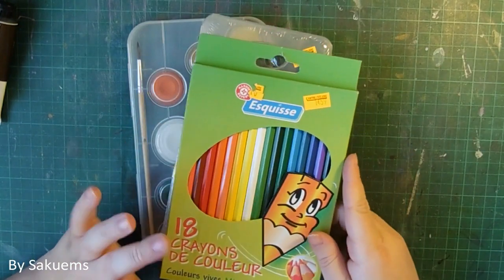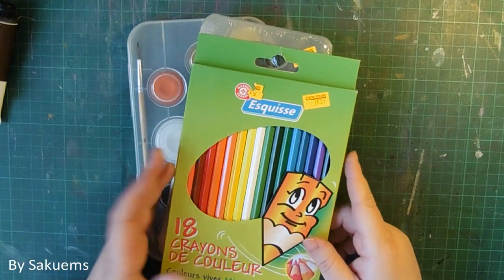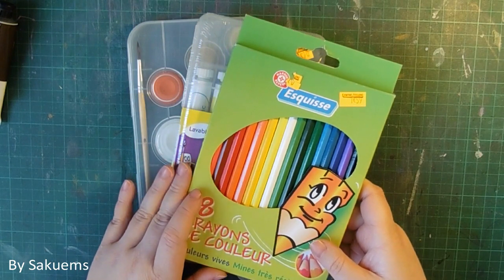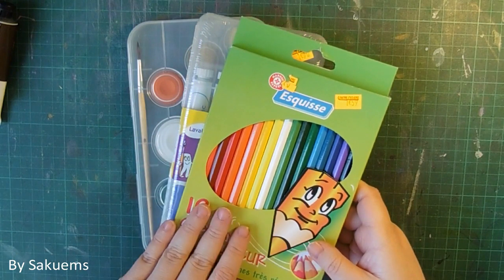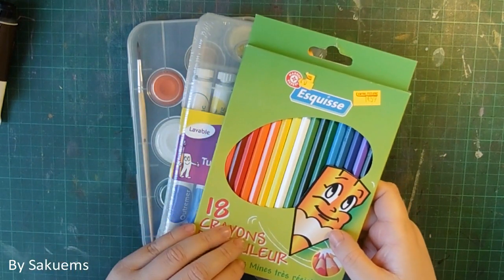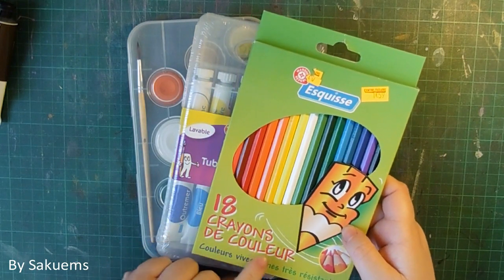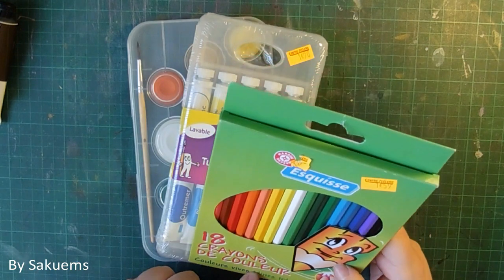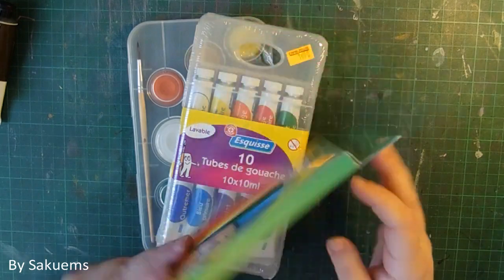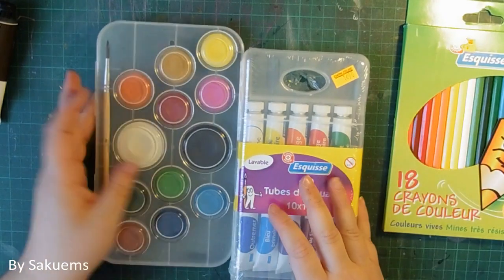If you don't know, last time I tried, I used Staedtler for pencils, and this is actually a good brand, because I paid about $5 or $6 for a set of 12 pencils, and they're actually not bad at all. But I wanted to try the cheapest I could find. This is a set of 18 colored pencils, and I paid €1.59, so like $2 for a set of 18, so it's definitely cheap. And then I got 2 sets.